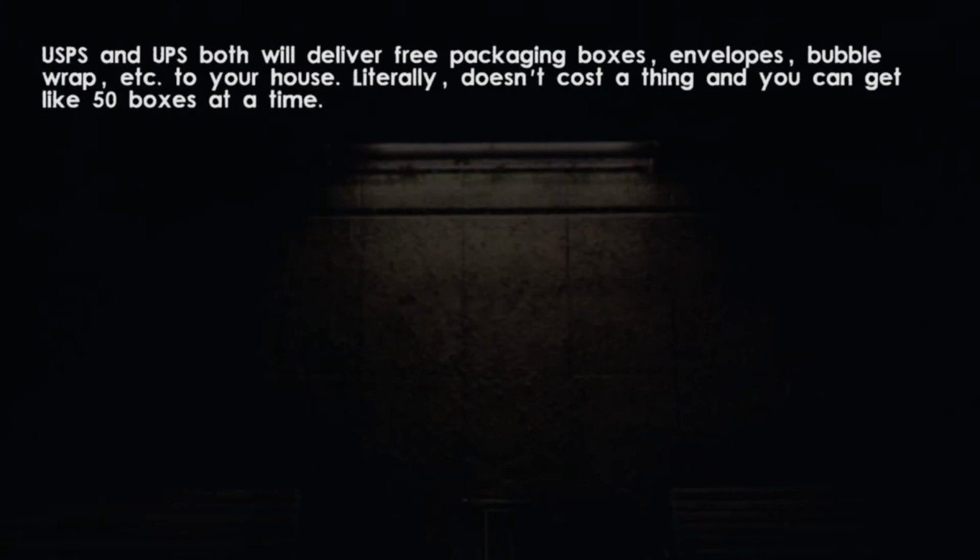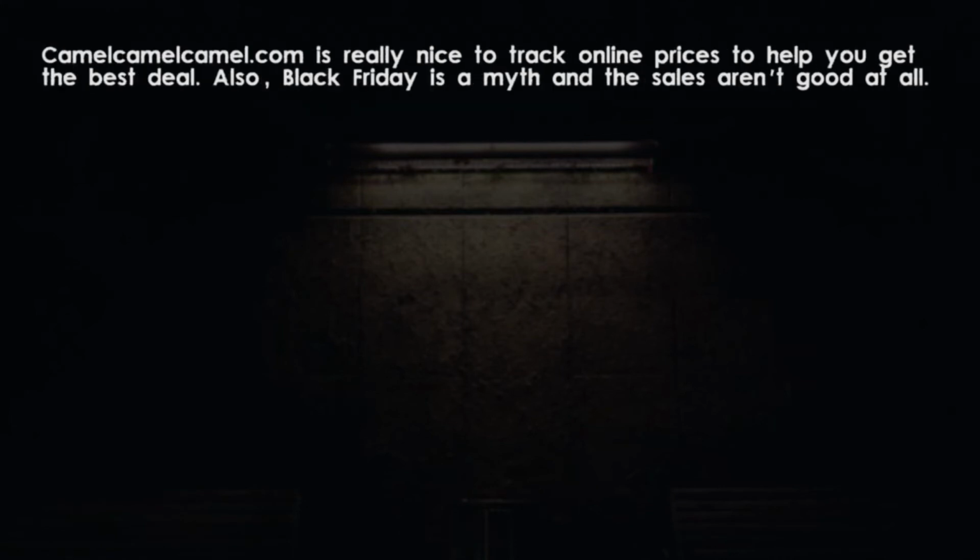USPS and UPS both will deliver free packaging boxes, envelopes, bubble wrap, etc. to your house. Literally, doesn't cost a thing and you can get like 50 boxes at a time. Camel.com is really nice to track online prices to help you get the best deal. Also, Black Friday is a myth and the sales aren't good at all.